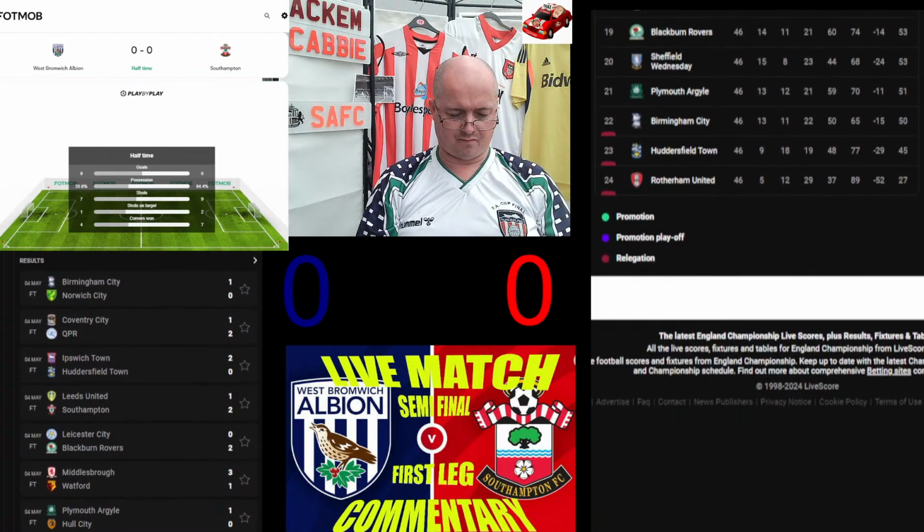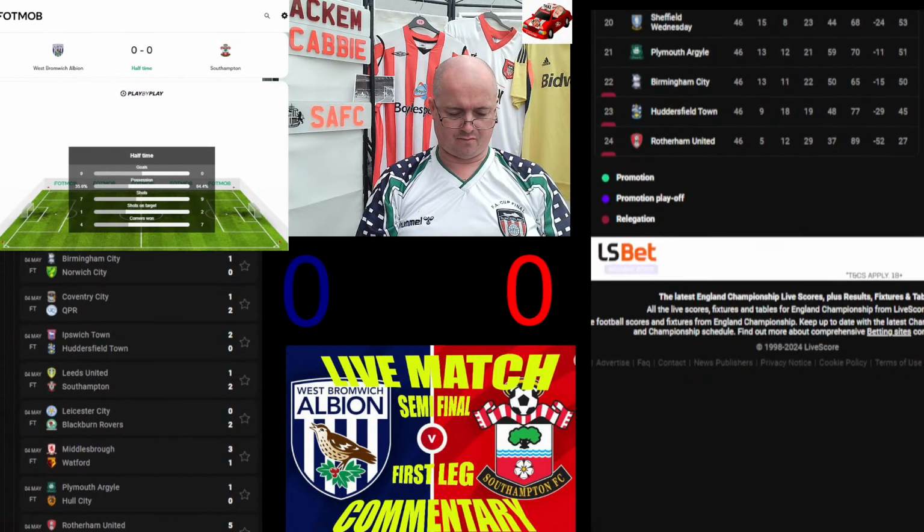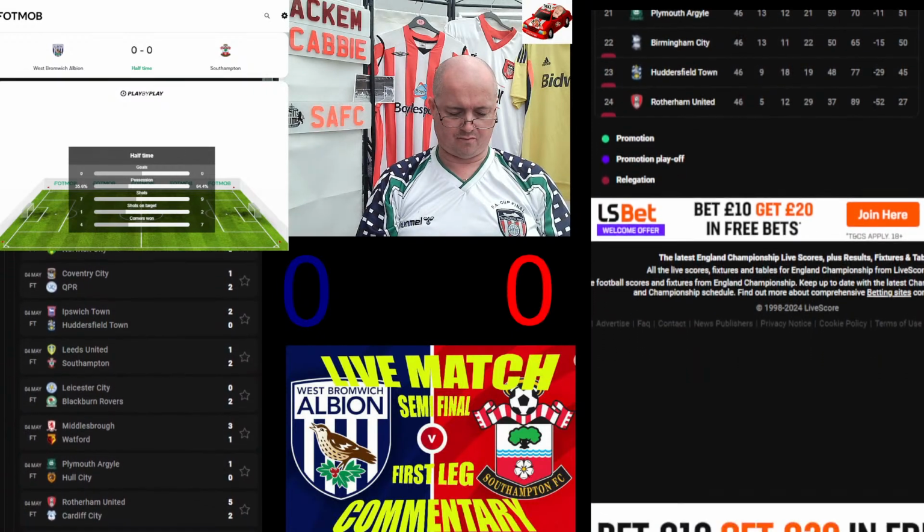Half-time at the Hawthorns, West Bromwich Albion 0, Southampton 0. Finely poised, but what will the second half bring?